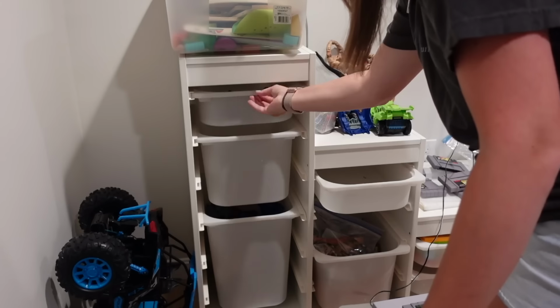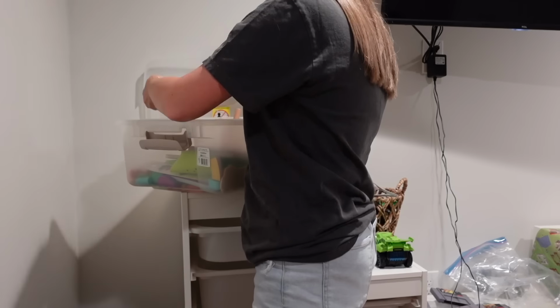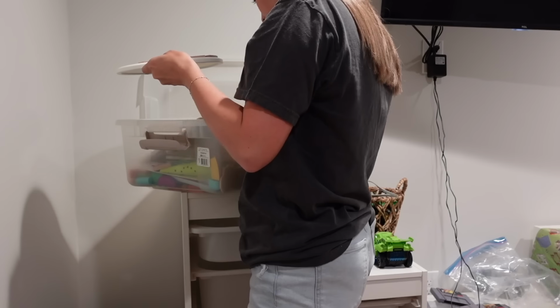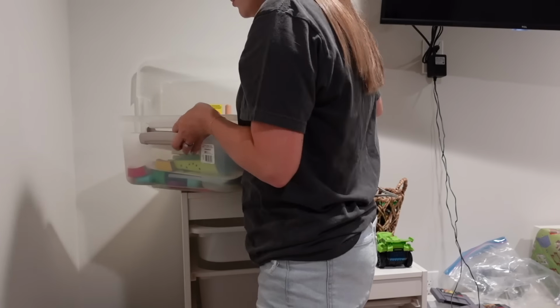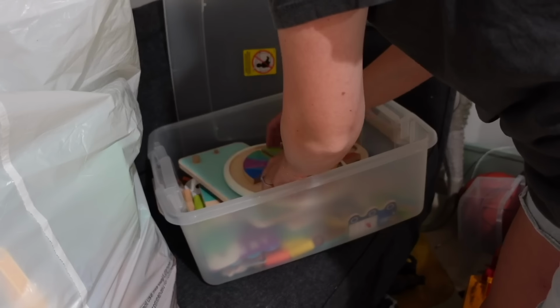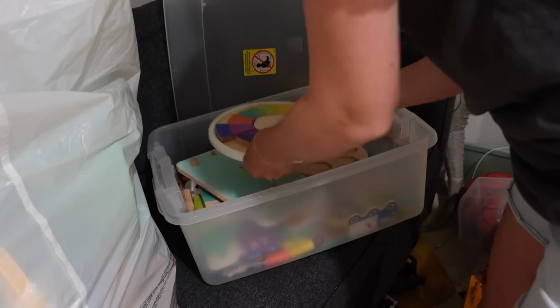But anyway, he has recently started to get into a lot of the toys that are down here. He has not shown much interest in Paw Patrol or any of that until very recently, and now he's obsessed. So I'm really glad that I saved a lot of my older son's toys. However, I had saved a lot of my older son's toys that I just don't think Sutton is ever going to show an interest in.